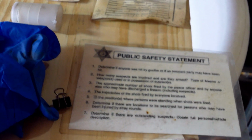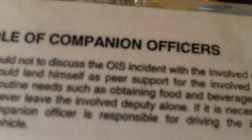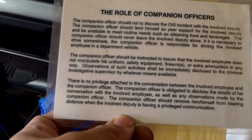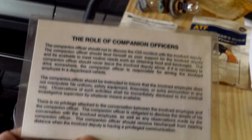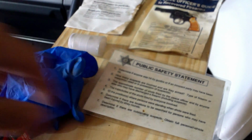This is interesting, a public safety statement. This tells the officer what to do in an officer-involved shooting. And then on the back, it tells you how to act. I'm assuming that's what the OIS, officer-involved shooting, means, it's basically if the officer needs a companion officer, you know, for the intense situation or after the fact, like a peer support. It just tells you how to act, but also that there is no privilege attached to conversations when you're with that officer. So everything could still be used in court, basically. So that's kind of neat.